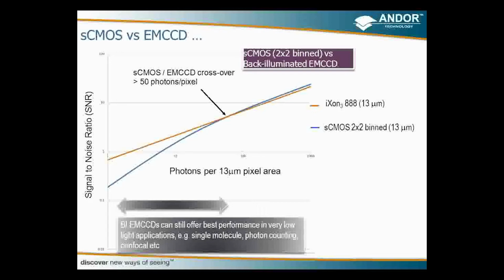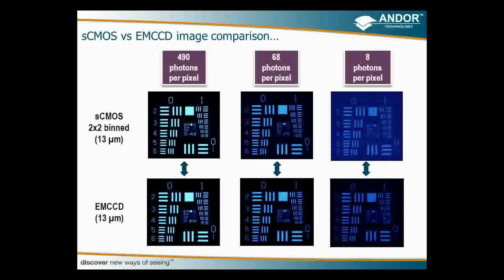So again, that was the theory. This is the practice. These were measurements I did in a lab in Andor. I did them at a number of different photon intensities. Again, I have very good control over LED attenuation and a light-tight imaging rig. I can very readily estimate the number of photons per pixel.